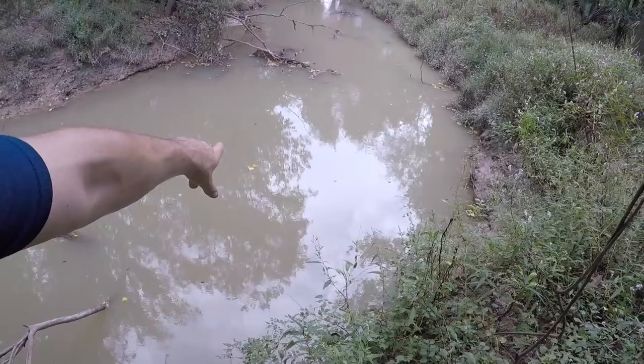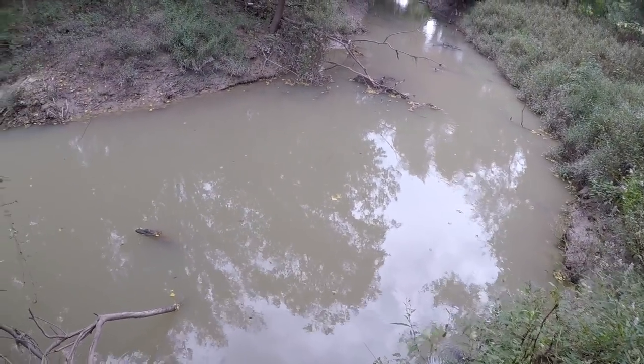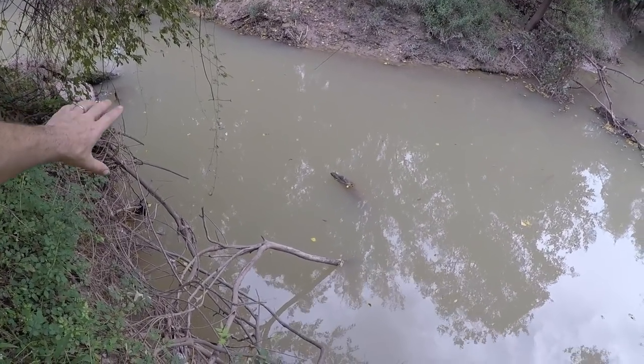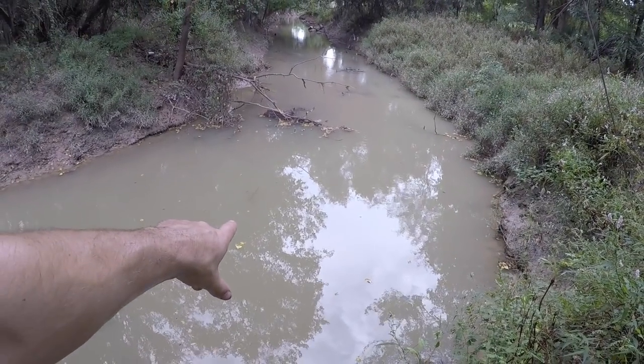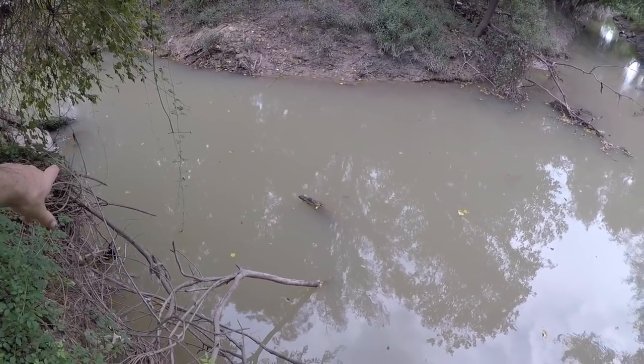You can just see another alligator gar there surfacing. A little bit further down here, you can see some broken rocks. Now, catfish will live in there. You see the alligator gar in the middle? Catfish will live inside them rocks. So we'll maybe try and put a bait down there as well.